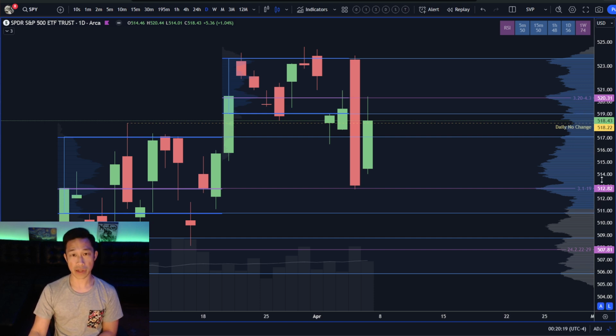520.31, 512.82, okay? Basically, as long as 520.31 is resistance, then we're going to build on this selling. And if we get back over 520.31, then it's right back to looking for more balance and breakout. All right.